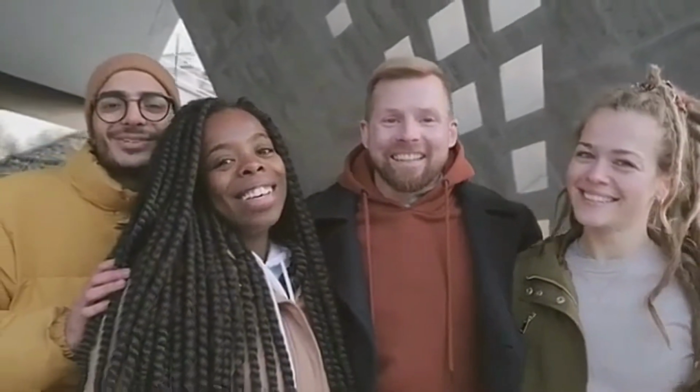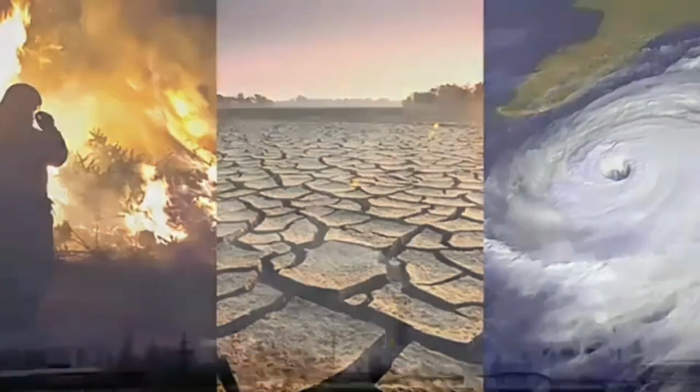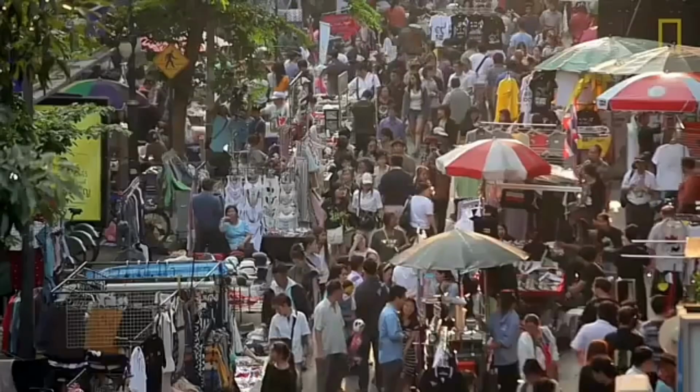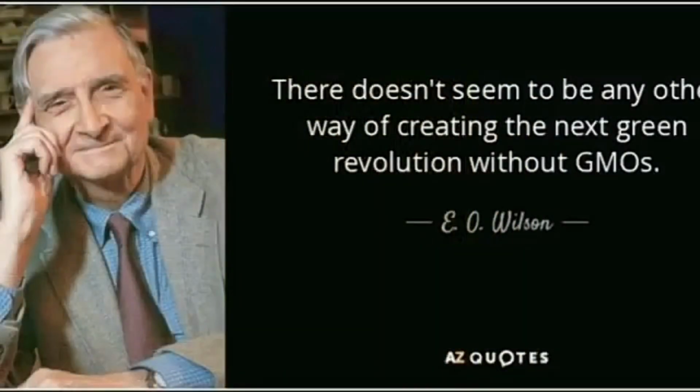Things are looking bright for humanity as we uncover the wonders of GMOs. In the future, these may even save us from the dreaded effects of climate change or even from the brink of extinction. There doesn't seem to be any other way of creating the next green revolution without GMOs, by Edward Osborne Wilson.